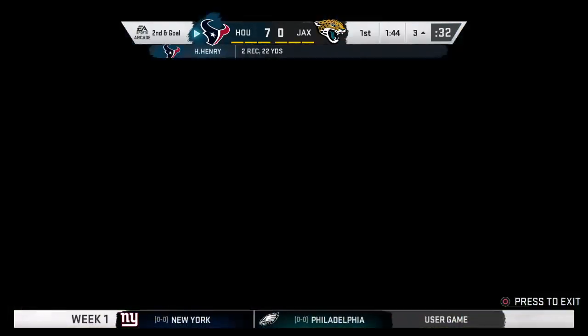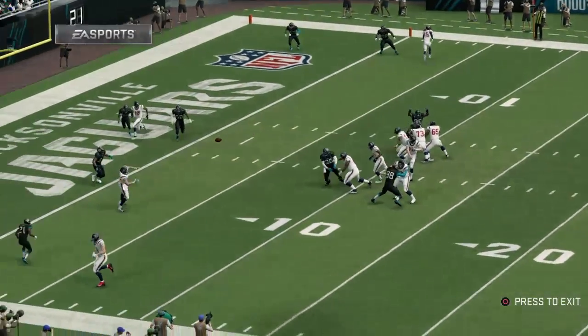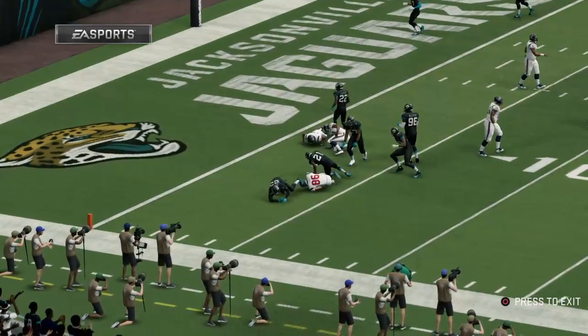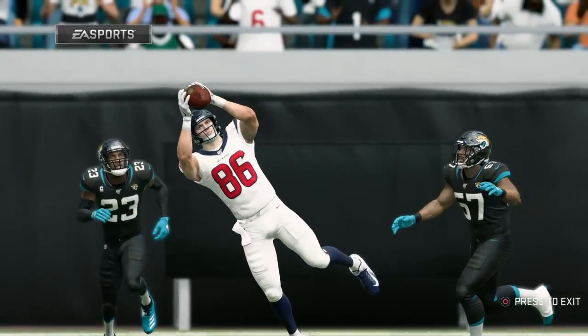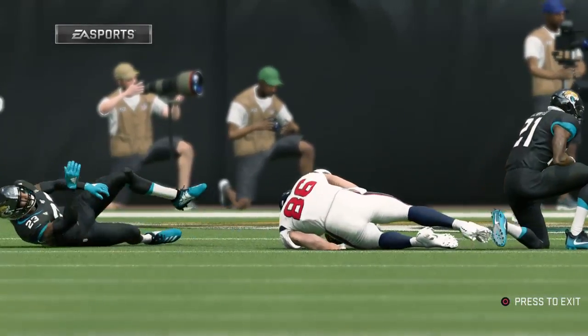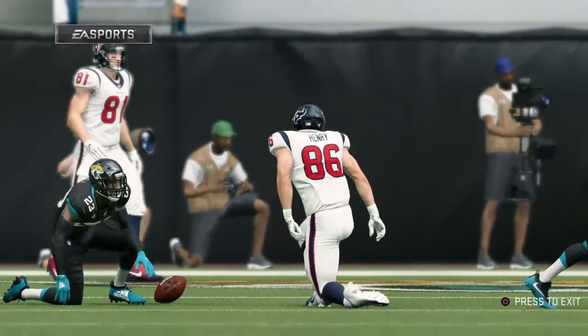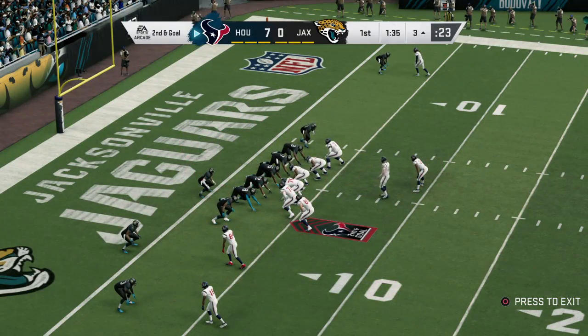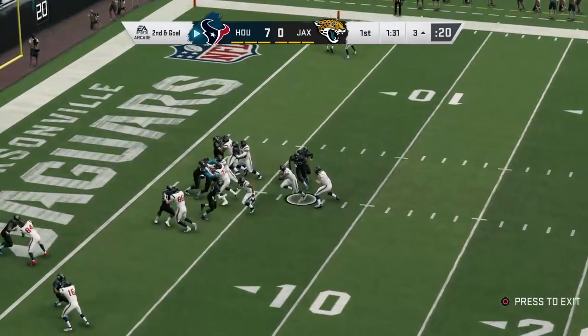Well, they're unable to convert that into much, but it's never a bad idea to try to get the ball into a tight end of his caliber's hands and see what kind of disruption he can cause. So the ball position now at the 3. Here's 2nd and goal. They'll try to run it.